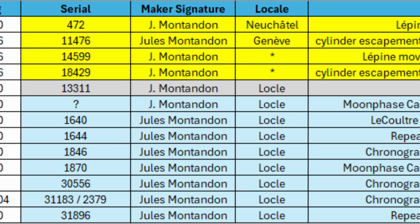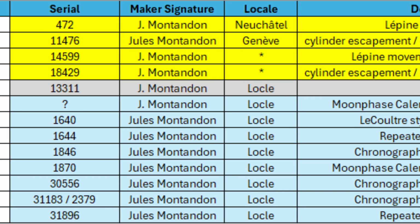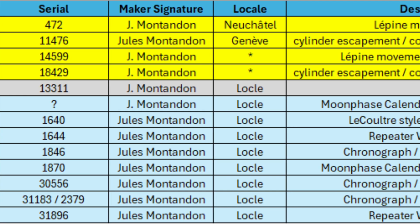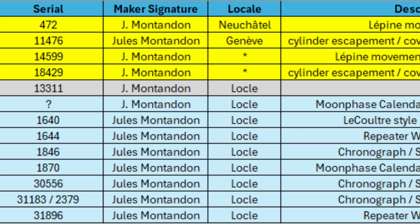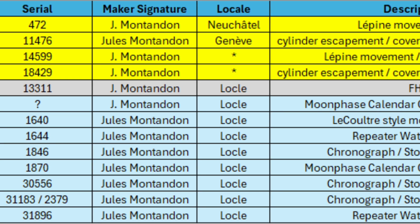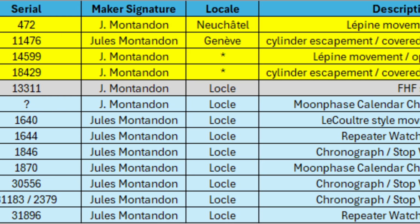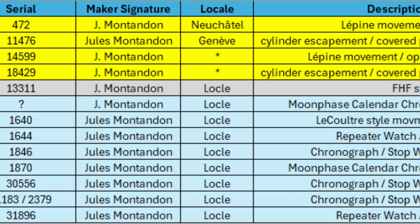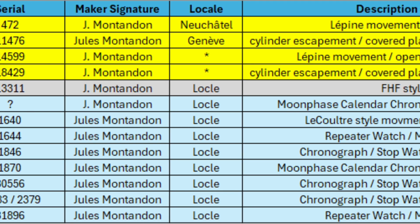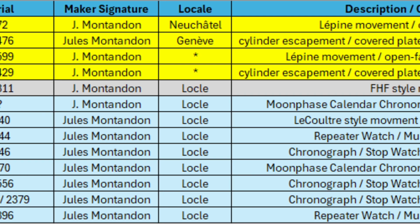These are watches with multiple complications, Locle style movements, repeater watches, chronograph and stopwatches, moon phase calendar chronometers, etc. And these, in general, have a 4-digit serial number. And we see this up until the beginning of the 20th century. And then there are 3 objects that are right around the cusp of the 20th century and just over.